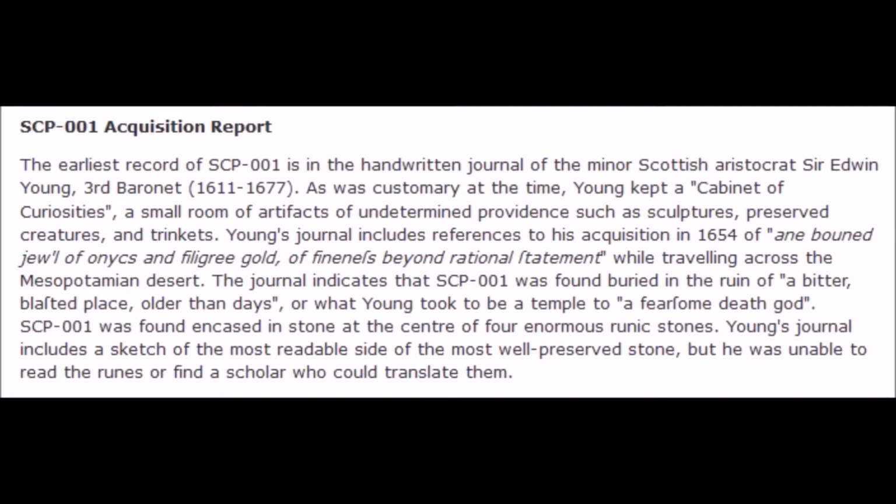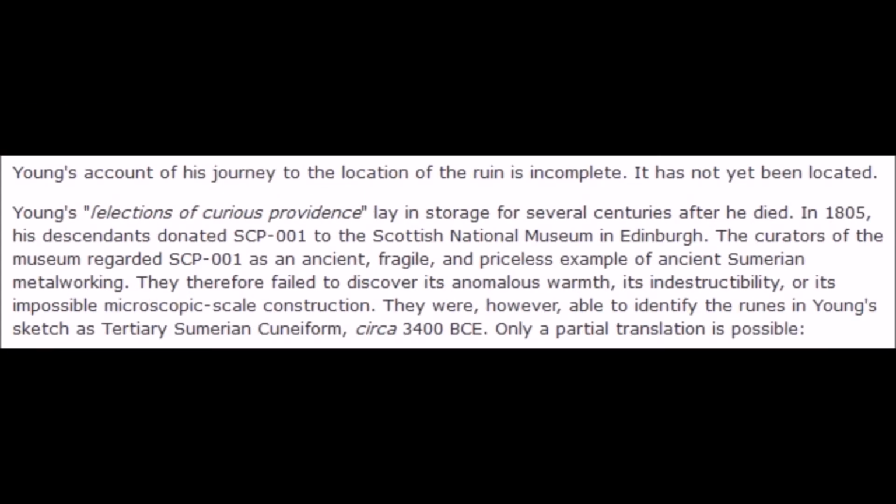SCP-001 was found encased in stone at the center of 4 enormous runic stones. Young's journal includes a sketch of the most readable side of the most well-preserved stone, but he was unable to read the runes or find a scholar who could translate them. Young's account of his journey to the location of the ruin is incomplete. It has not yet been located.